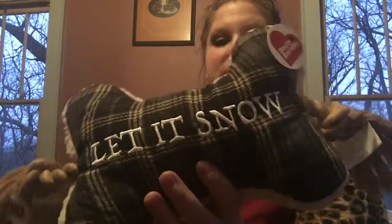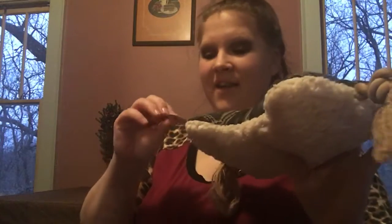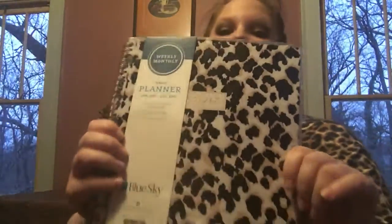Got this little chew toy. Let it snow. It was originally like $8, and I got it on sale for like $2.78. I got this planner, 2017, very cute.